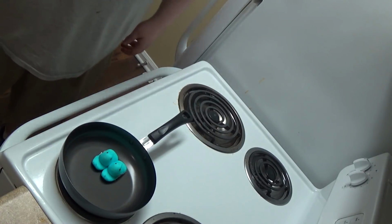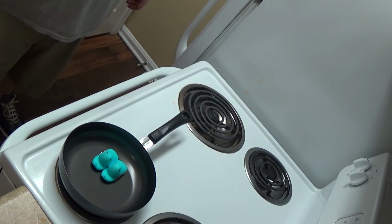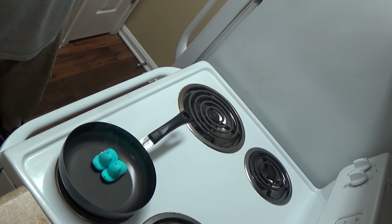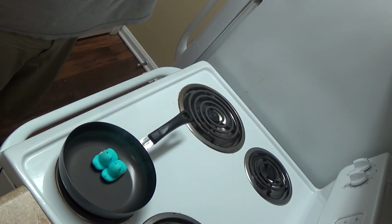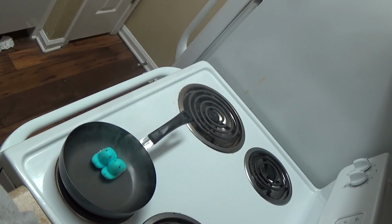Oh, smoke! I see smoke! Stinky. Just stinky. So I need a spatula? Tongs? Oh! They're rocking. They're rocking. I'm gonna heat down to 7.